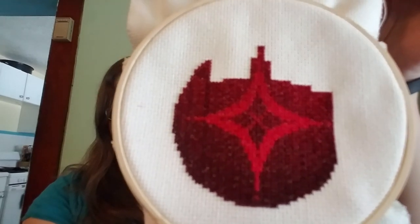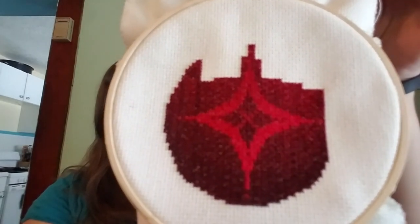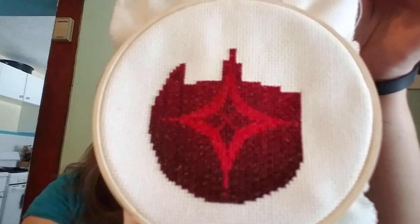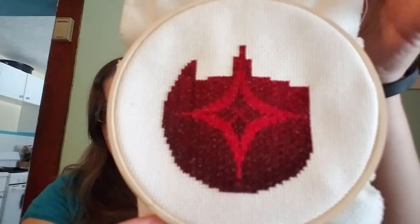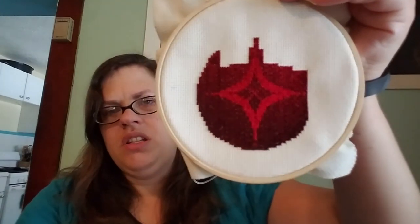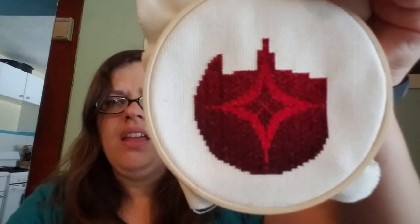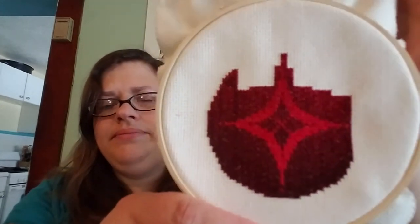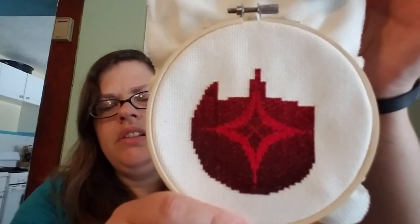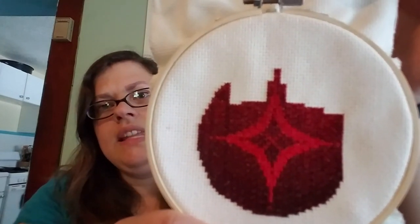I'm using a variegated floss. I'm actually just using one variegated floss, but I used the lighter section of it for the interior and the darker section for the exterior. It isn't working out quite how I wanted it to work out, but whatever. It's okay. It'll do. And it'll probably look good in the end. So I worked on that.